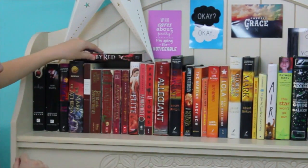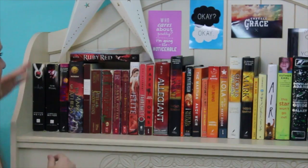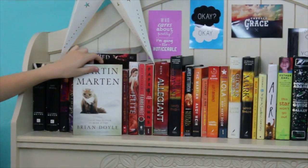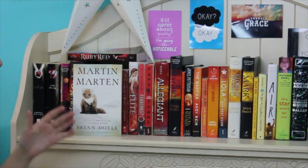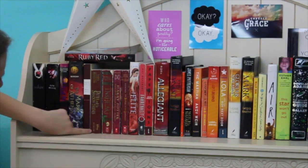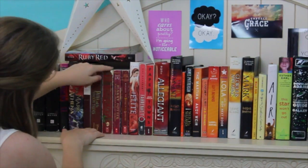I just put this on top because I'm currently reading it right now, and normally I don't keep books that I'm currently reading on my shelf, but I didn't want to leave this beauty out of my bookshelf tour because I'm really, really loving it. And then I have this book that I just got, Martin Marten, by Brian Doyle. I have not started it yet, but I met him at an author event, and he signed this book for me, which is fun. Then I have Peter and the Shadow Thieves, which I believe is the 2nd. Yeah, Peter and the Starcatchers comes first, and then Peter and the Shadow Thieves by Barry Pearson.